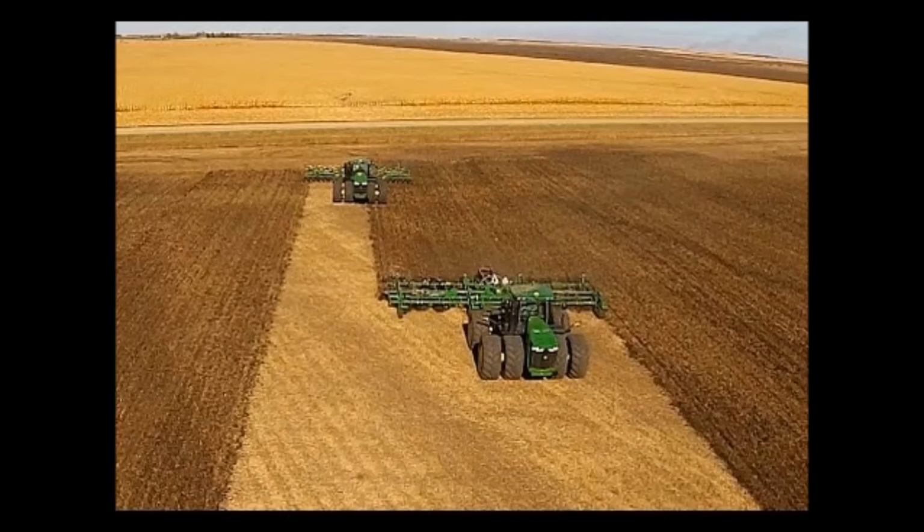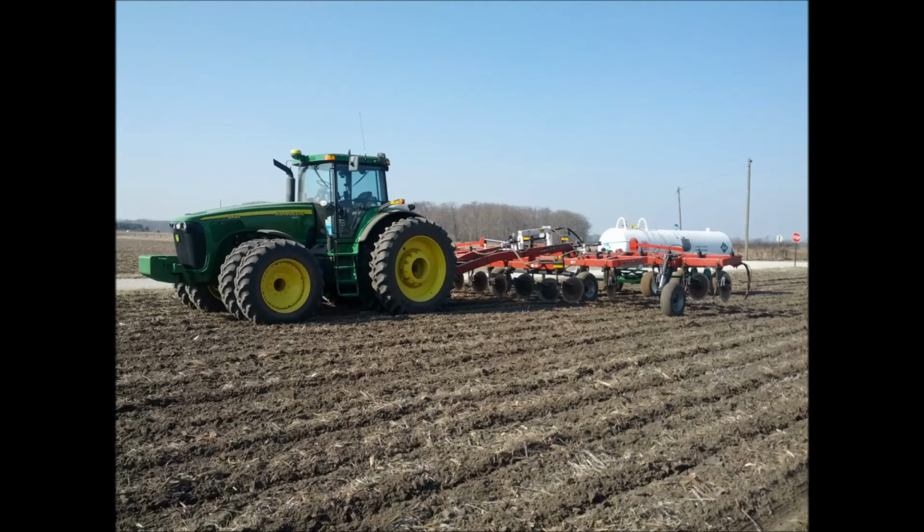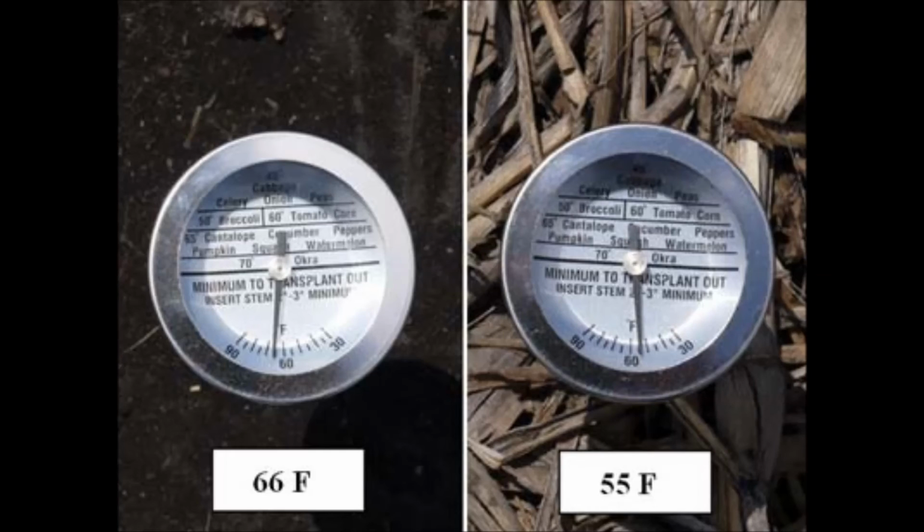As far as the corn goes, we've had a little window here to get a lot of field work done, a lot of anhydrous on. The biggest thing now is just to watch the soil temps as you decide to maybe stick a few acres in the ground, if you get a little window and some pretty good seed conditions to go ahead and plant some corn.